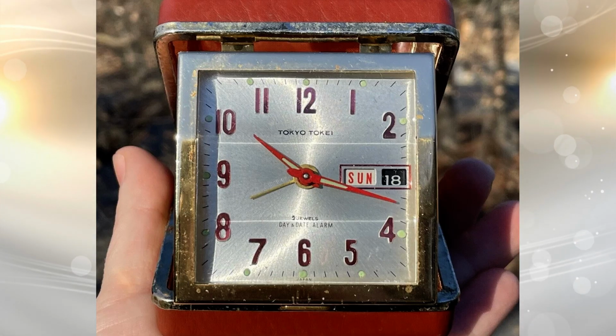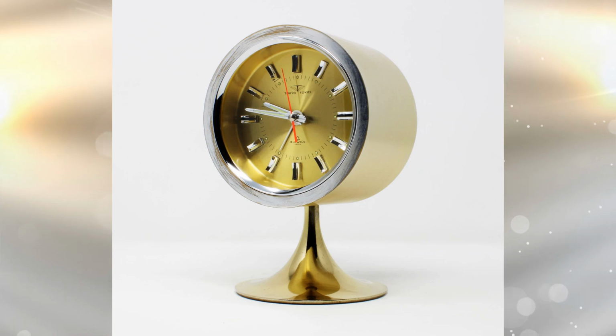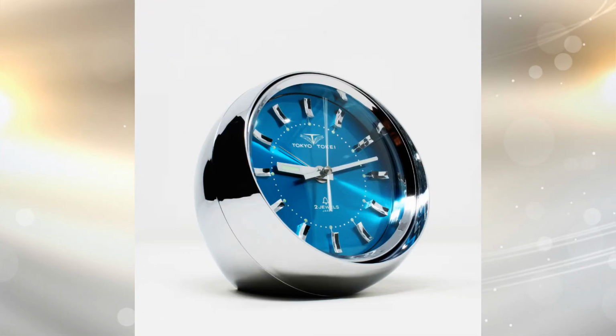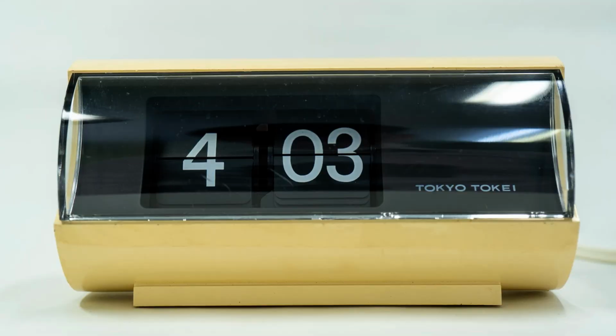Tokyo Tokei produced numerous clocks throughout the years. A lot of variety, a lot of styles from the early 70s and onward. You can find them online, on Etsy, you can find them on eBay, and there are a couple flip clocks out there that you can find.